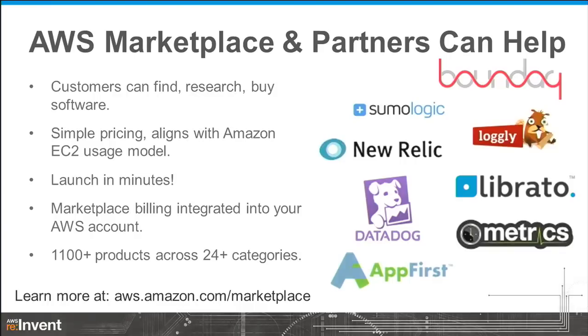Companies like Boundary and Sumo Logic and Loggly and Datadog. They all provide a number of different services that can help you do really deep profiling of your applications. It's really difficult to do things like caching at all layers unless you're doing really good profiling of your application and of your infrastructure.